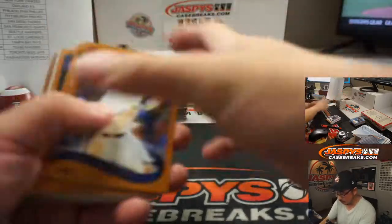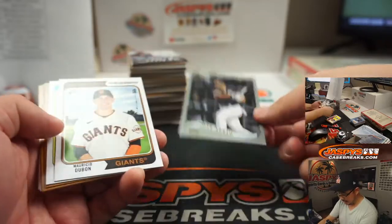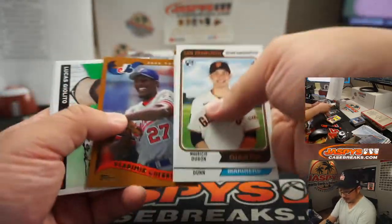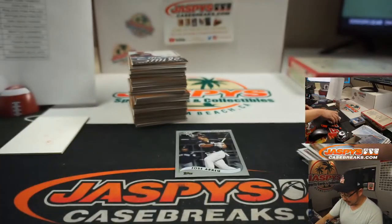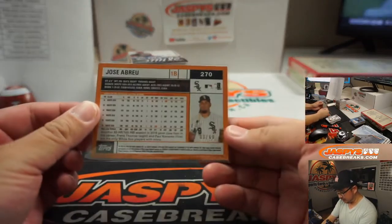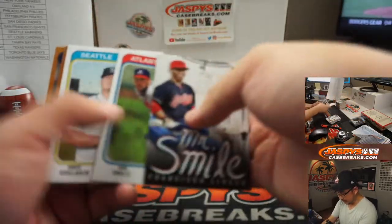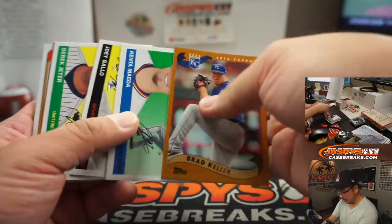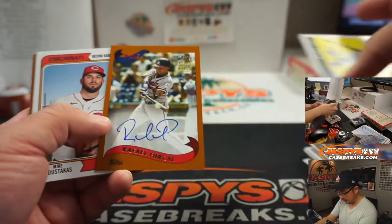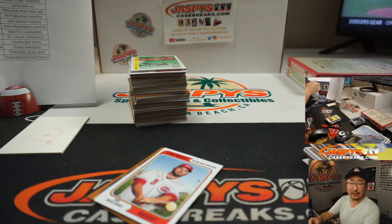I'm almost positive, ladies and gentlemen, that I missed some of these black and white parallels. I apologize about that. But everything ships, so everything you see, you're going to get. And our shipping team will figure things out there. And that's to 99. Remember, just because of all the variations and because it's such a big break, there are going to be, naturally, some delays. It's going to take us an extra day or two to get all this sorted and packed up and shipped out.